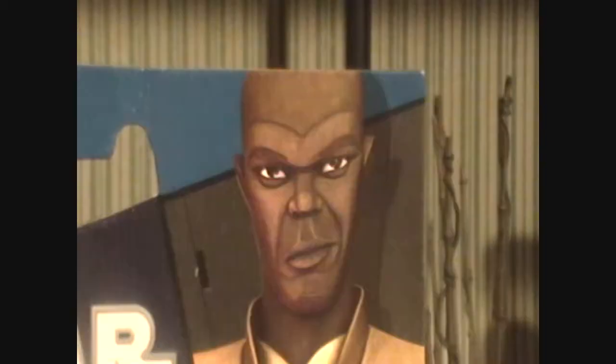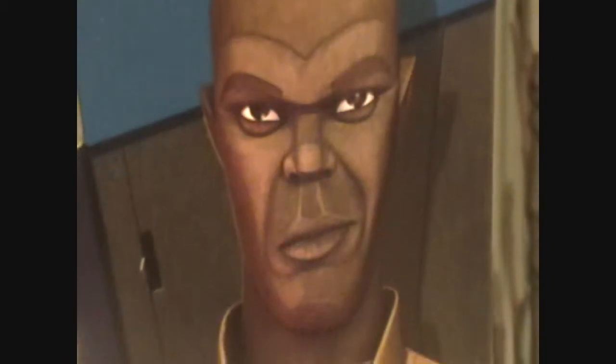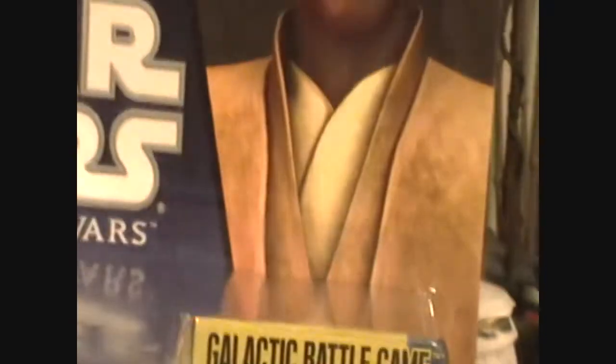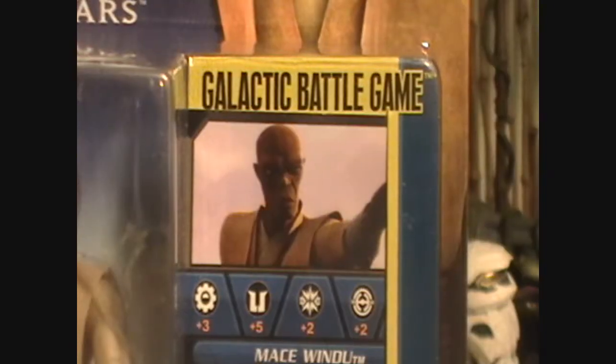Mace Windu. I'll just go over the packaging first. First we have this really cool picture of Mace Windu. I really like this one a lot. Yeah, it's just pretty cool. On the side, just as usual, Galactic Battle Game. I really don't know anyone who actually cares about this.